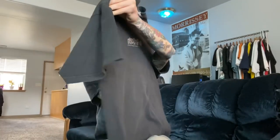This is a Dragon Ball Z tee. This is size XL on a Dragon Ball USA tag right there. We got the front hit just right there and then the back hit. I don't know a lot about Dragon Ball Z at all as I've never really watched it, but a ton of people keep telling me you need to watch it. So maybe I'll go watch it.